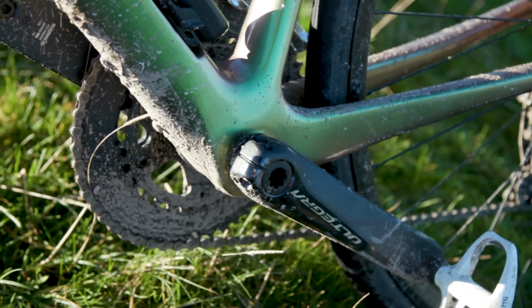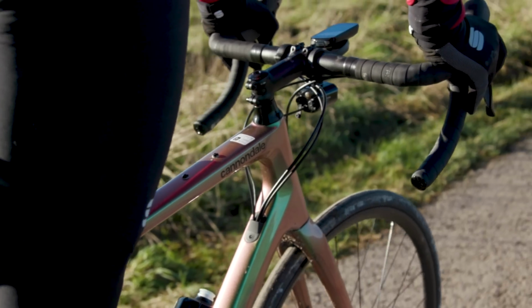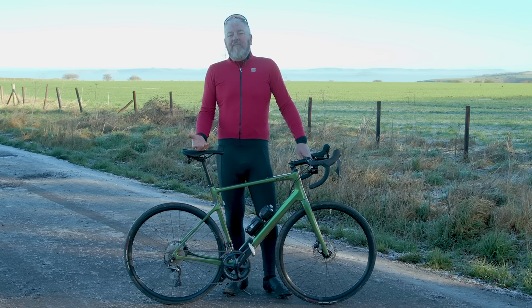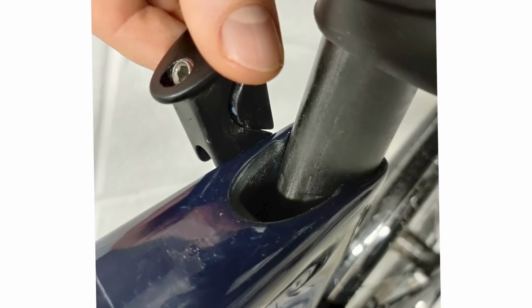Now, depending on your point of view, this is either a series of good, sensible updates or a series of retrograde steps. Personally, I'm generally in favour of the changes. The simple seat binder stops any potential hassles of a wedge-type seat clamping. If you've ever lost the wedge of a seat clamp into the abyss of a seat tube, you'll know what I mean.